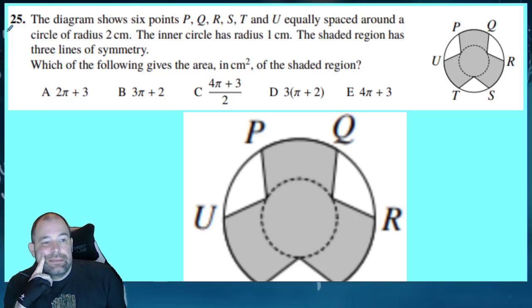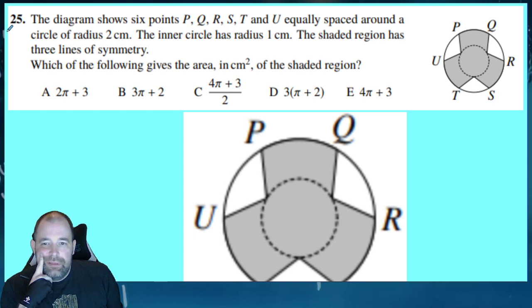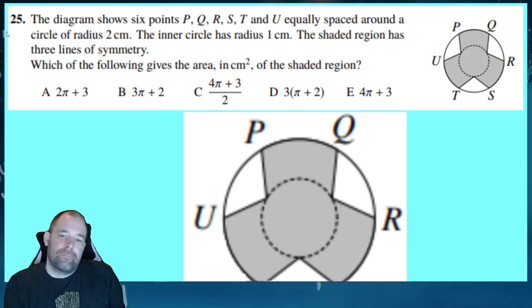Oh dear. The diagram shows 6 points P, Q, R, S, T and U equally spaced around a circle of radius 2. The inner circle has radius 1. The shaded region has 3 lines of symmetry. Which of the following gives the area in centimetres squared of the shaded region?